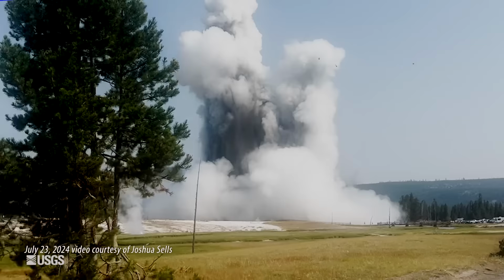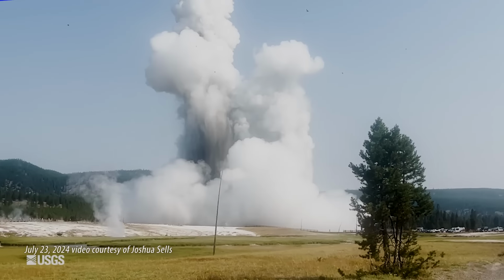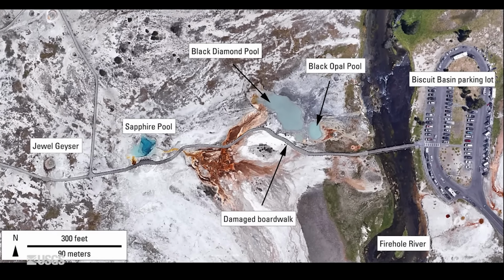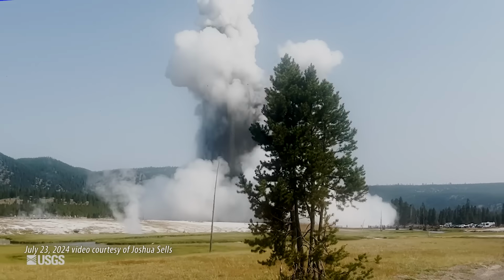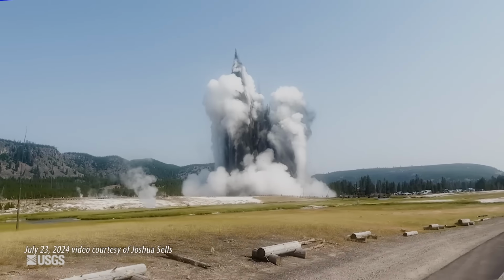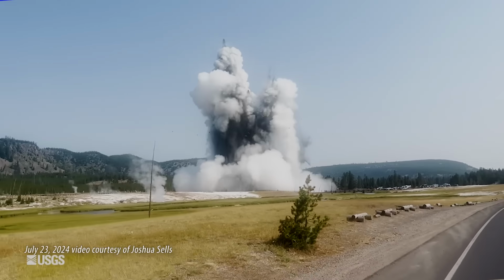Instead, this was caused by water flashing to steam in a confined space under Black Diamond Pool. When that happened, kaboom! The area could not contain the pressure anymore, and there was a huge explosion. This sent steam and fragments of rock and mud several hundred feet into the air.